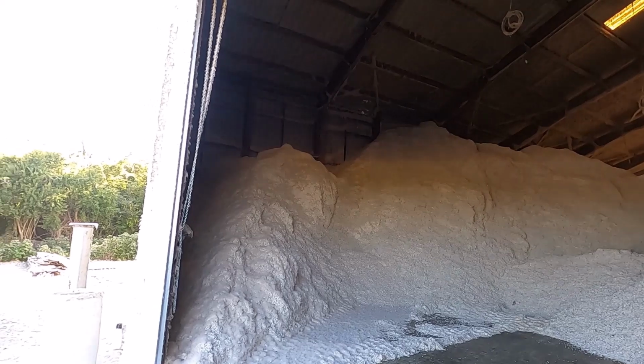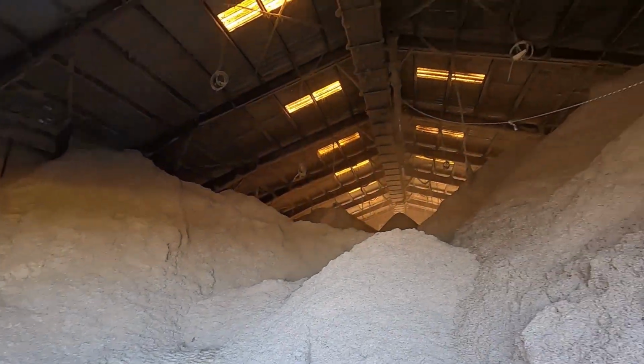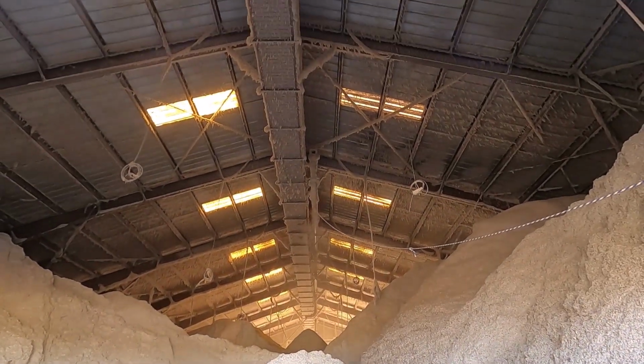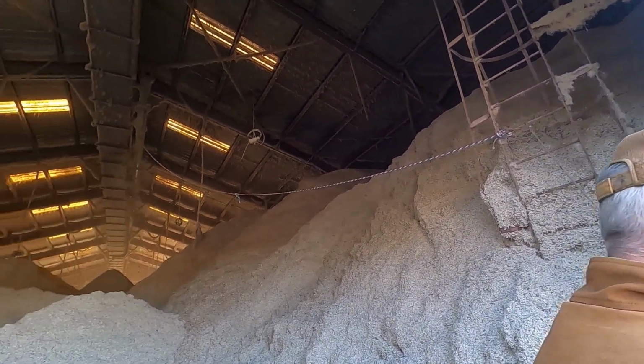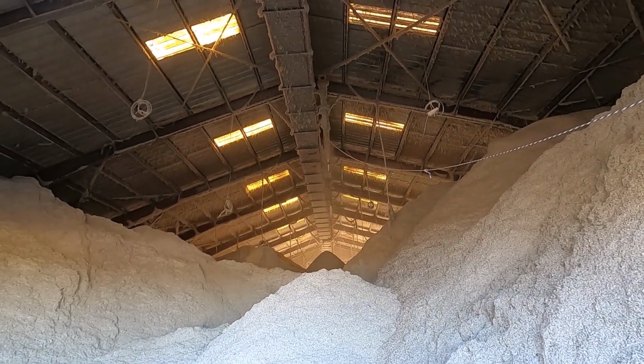Clean. Well, the finished product is lint. It's valued in pounds of lint.